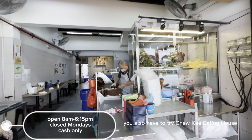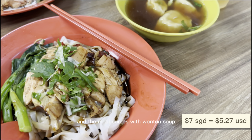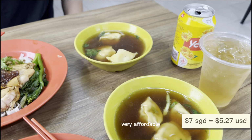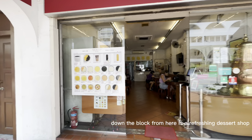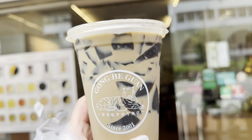You also have to try Joo Chiat Eating House for their soy sauce chicken. It's one of the OG spots and the meal comes with wonton soup, very affordable. Down the block from here is a refreshing dessert shop. If you feel like you need a cleanse, get their herbal tea.